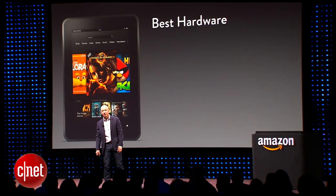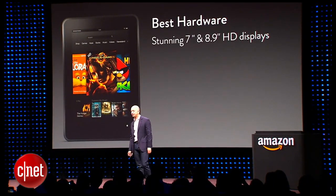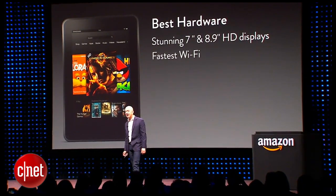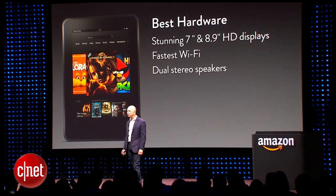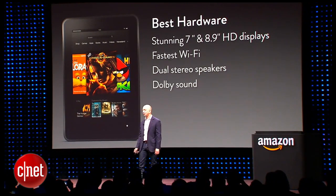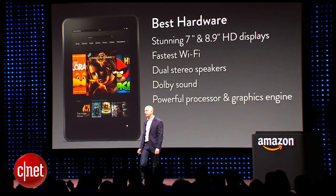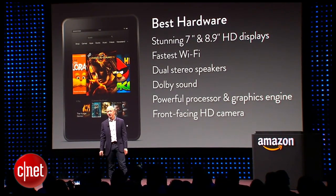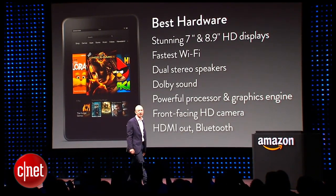You get the best hardware. 7-inch and 8.9-inch HD displays, the fastest Wi-Fi, dual stereo speakers, Dolby sound, powerful processor and graphics engine, front-facing HD camera, and HDMI out and Bluetooth.